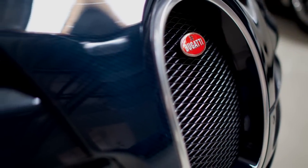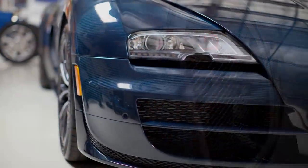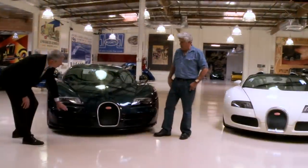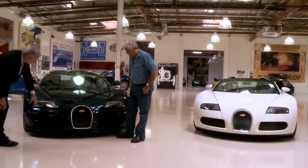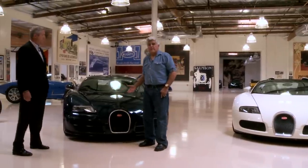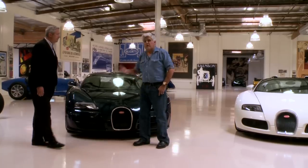The horseshoe grill on the Supersport is a little bit larger. And then we've started with openings underneath the headlights to capture air. You'll also see a little bit more of a raking in this here to direct air up. And then this opening is a little bit larger than on the Grand Sport. And of course, the horseshoe grill symbolizes, because Ettore Bugatti was a horseman. Yes. Pure sang, pure blood.